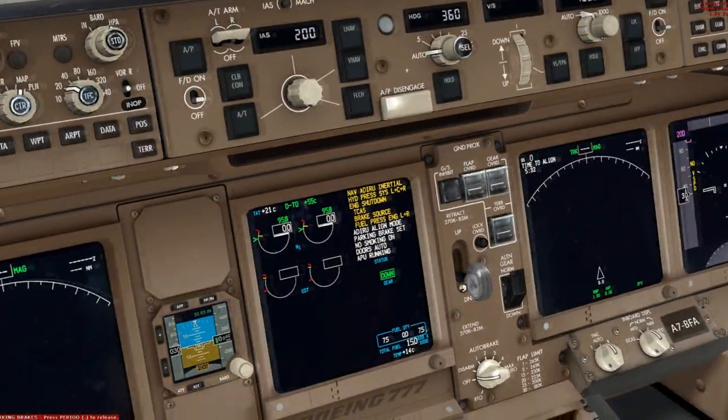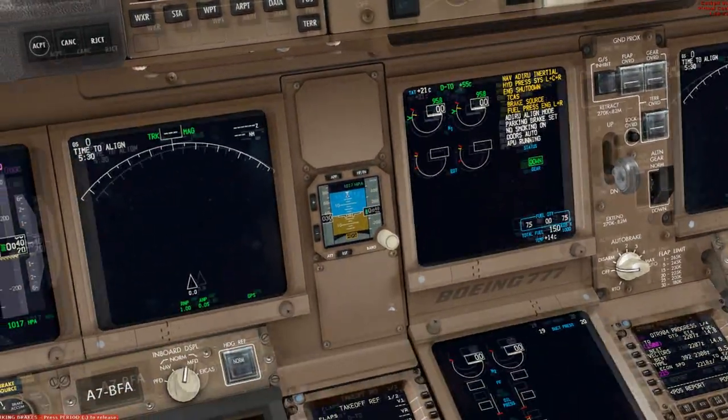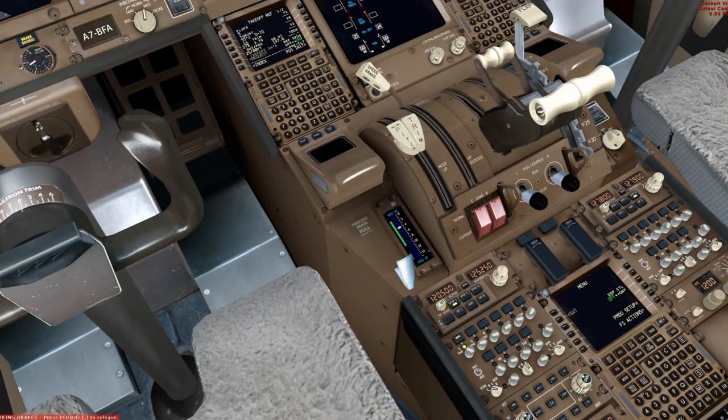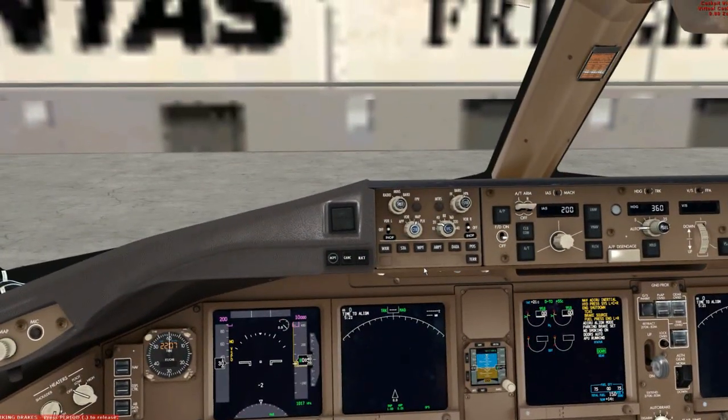Switch those over in HPA. And I can talk about information Charlie to Sydney Tower. 5 minutes till we can push. Sydney Tower, Qatar 904, requesting clearance to Melbourne. Qatar 904, please activate the final one.